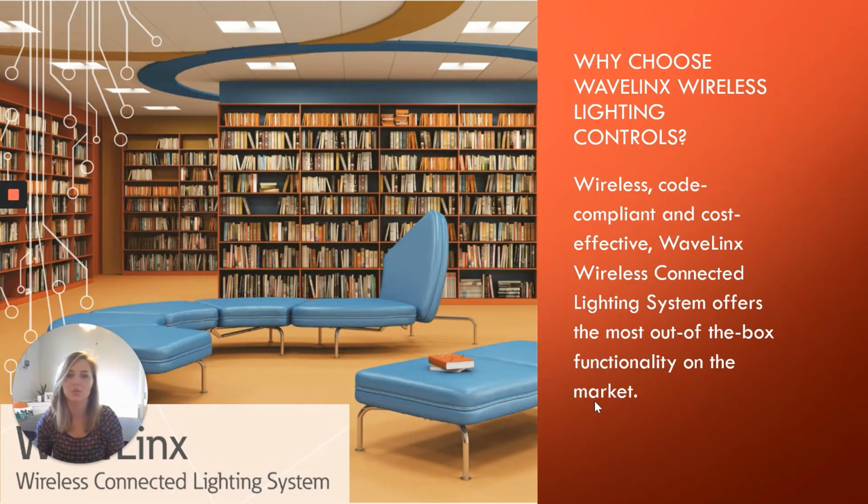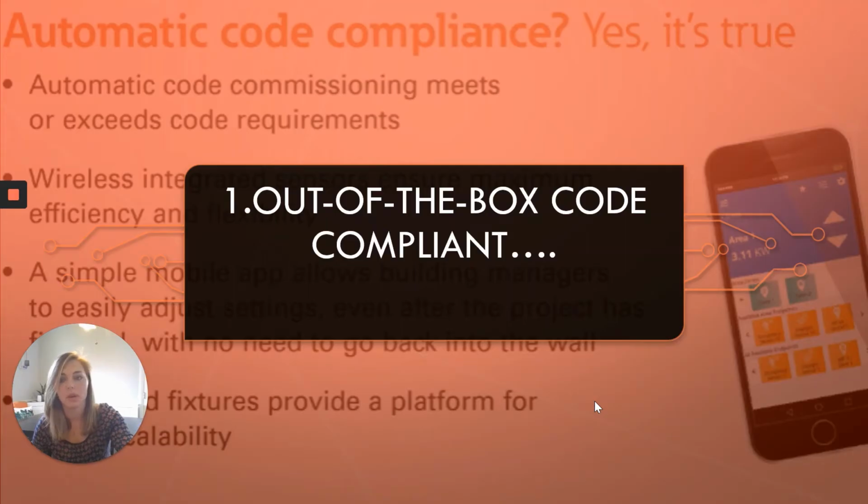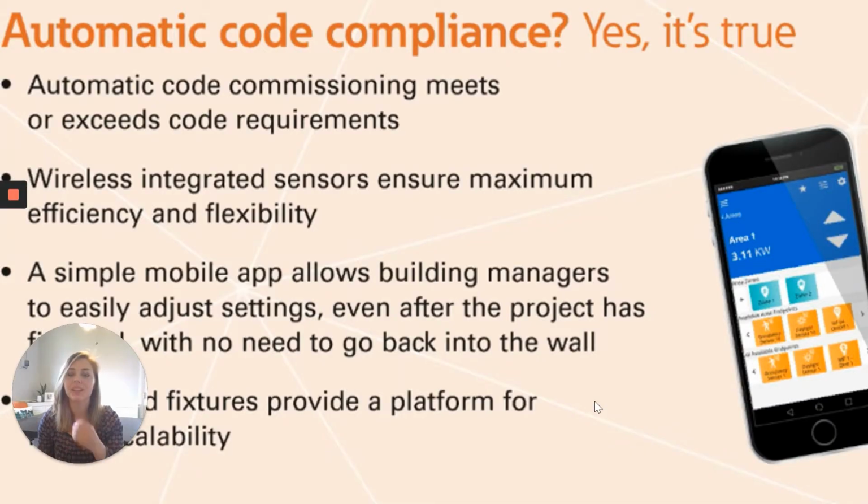Why choose WaveLinx Wireless? Why do we love it? So it's wireless, it's code compliant, and cost effective. It's really just so simple. One, out of the box code compliant. It literally is plug and play. You install your lights, you run power to your lights, and you set up your WaveLinx system. It will run out of the box to California Title 24 codes. And I will talk to you a couple slides down about how you adjust that.